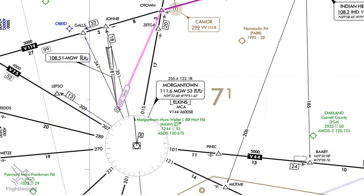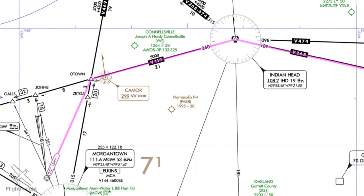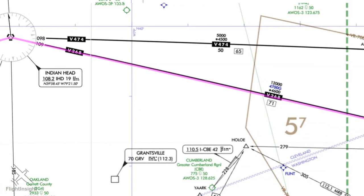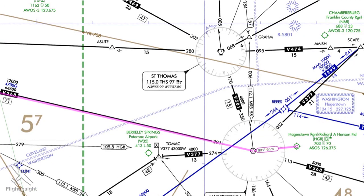Let's look at an example flight we're planning between Morgantown, West Virginia and Hagerstown, Maryland. Our flight plan has us departing Morgantown Airport, proceeding to our first fix, O-Town, then going direct to the Indian Head VOR, where we'll join Victor 268 to the Hagerstown VOR and on to our destination.